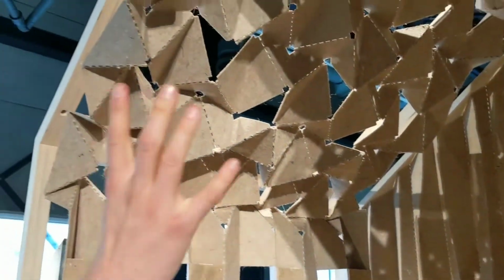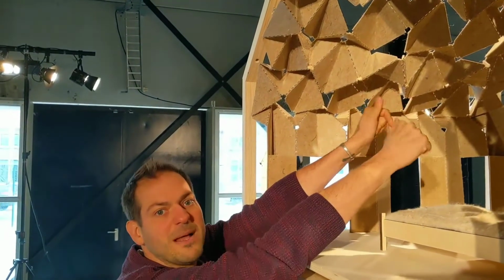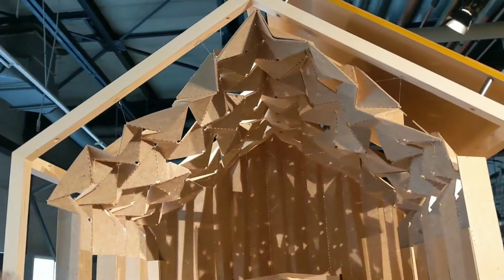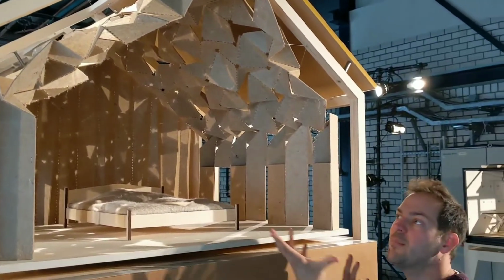So the idea is that you can take it away again. It's very good for the acoustics. Look, you can do in your bedroom here what you want. Nobody will hear you, right? But you can also take it away again and reshape your space. So the idea of the designer, she said, is that we have to constantly be able to reshape our spaces.